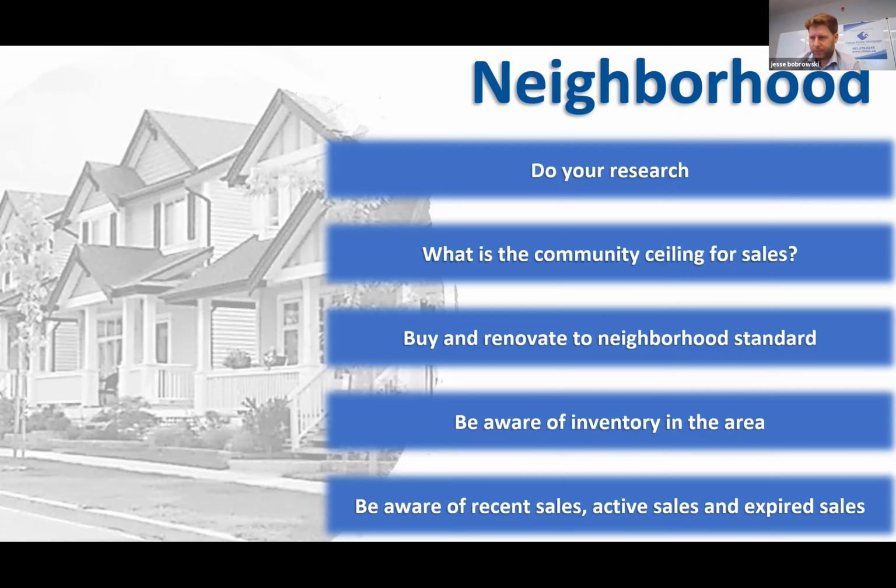whether it be MLS, through various data portals that enable you to understand what markets are doing. And we're not talking just the broad market here. We're more focused on Calgary, but what the neighborhood market is doing. Is there a lot of inventory? What are average sales numbers? What are average days on market? What is the community ceiling for sales?